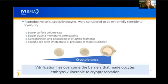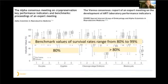And as you can see here, as many of you may have seen in these reports, the Alpha Consensus and Vienna Consensus, reporting the cryopreservation key performance indicators, show that we should expect benchmark values ranging between 80 and 99%. So we should expect values of 80% mostly in oocytes and zygotes, and more than 80% for cleavage stage embryos and blastocysts. But still, even though we have very high survival rates using vitrification, there are some embryos, some specimens that do not survive. And we have actually identified what are the factors that may affect these survival rates.